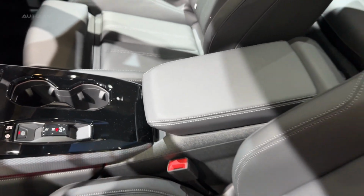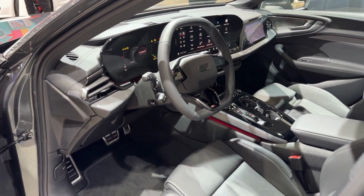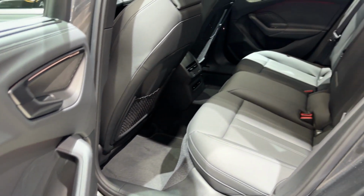The tech story continues with standard features that would have been optional extras just a few years ago. Wireless phone charging? Standard. Navigation? Included. Power liftgate? You bet. The Premium Plus trim adds an excellent Bang & Olufsen sound system that'll make your favorite playlist sound like a live concert.